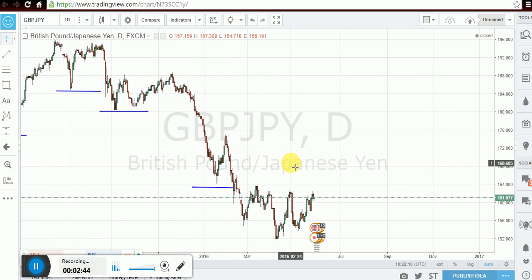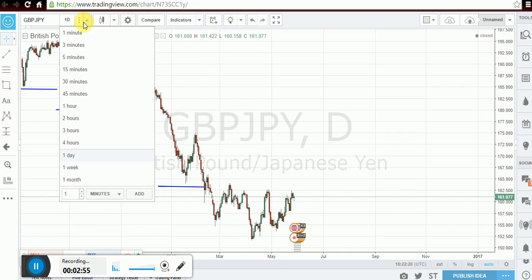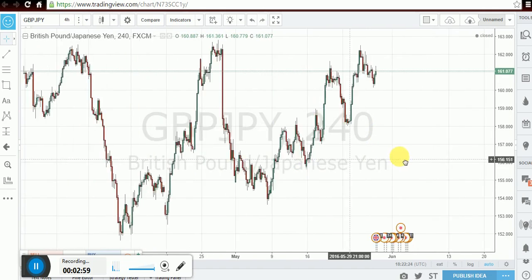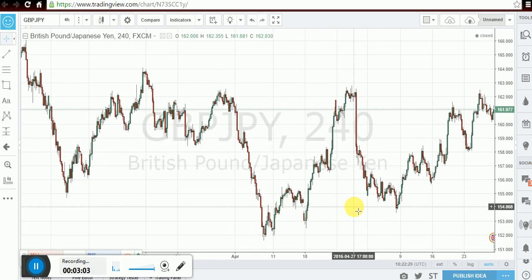But currently, if you look at what the market has done after breaking this previous structure low, the market has come into a little bit of consolidation with a sideways movement. And obviously, if I drop this down to the 4-hour chart, we're going to see it a lot clearer. So I've got this on the 4-hour chart, and the consolidation starts to make sense, because we can see that the market has been moving sideways.